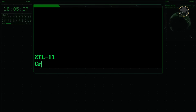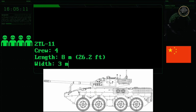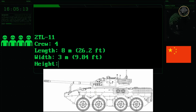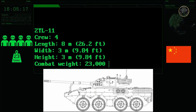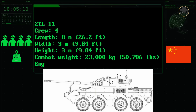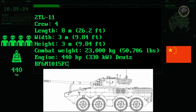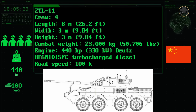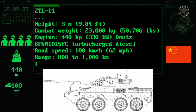The 4-person crew of the ZTL-11 consists of the commander, driver, gunner, and loader. It is 8 meters long, 3 meters wide, and 3 meters high. The combat weight of the vehicle is about 23 tons. The 440 horsepower Deutz BF6M1015FC turbocharged diesel engine provides a maximum road speed of 100 km per hour. The range of the ZTL-11 is 800 to 1000 km.